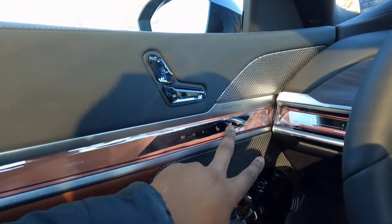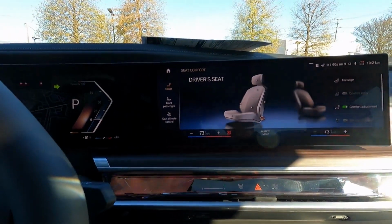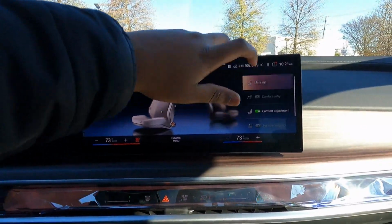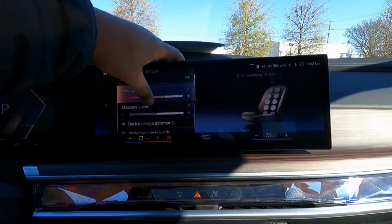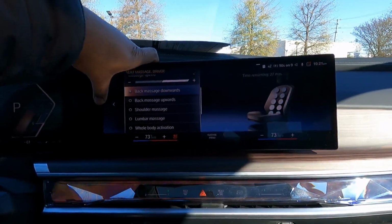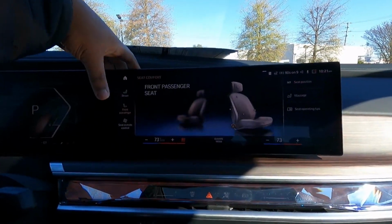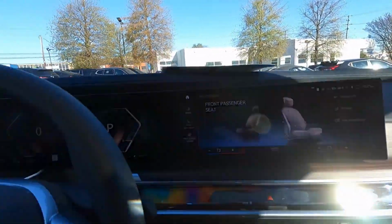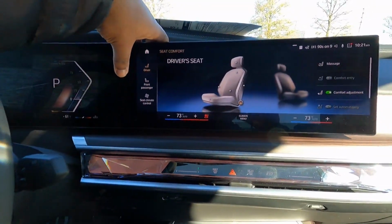Over here on the doors, I'm gonna show you guys the seat controls right there. So you do have your driver's seat controls right here, as well as the passenger seat controls. So you have your massage function right there, which you can turn up with 3 levels, massage speed, and basically type of massage. You can also control the passenger display right there as far as the passenger massage. So they also have a button right there to turn on the massage function, just like on the driver's side. So it'll be that button. And you can also control the passenger massage as well.